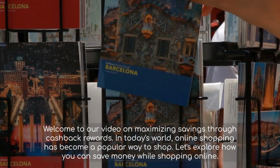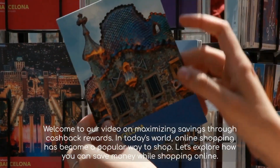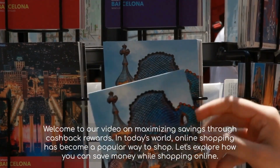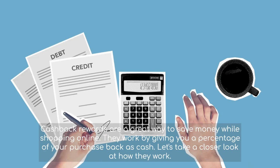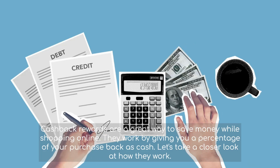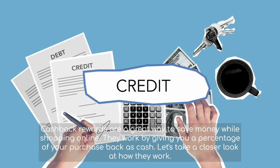In today's world, online shopping has become a popular way to shop. Let's explore how you can save money while shopping online. Cashback rewards are a great way to save money while shopping online. They work by giving you a percentage of your purchase back as cash. Let's take a closer look at how they work.